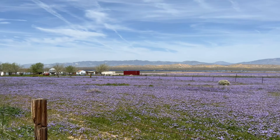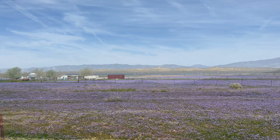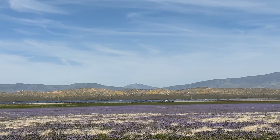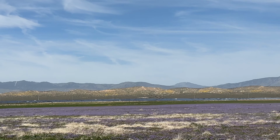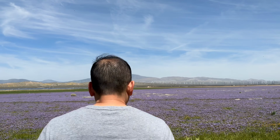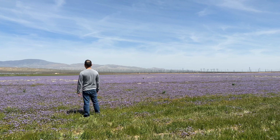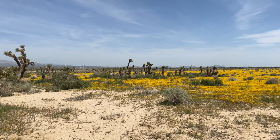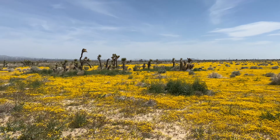Between 170th Street and 190th Street along Gaskell Road is a secret phacelia field. When you get out of the phacelia field, make sure you make a left turn on 190th Street to see desert flower.